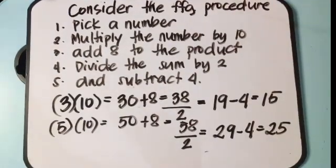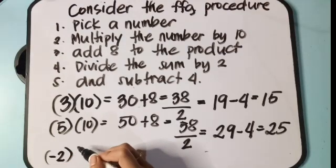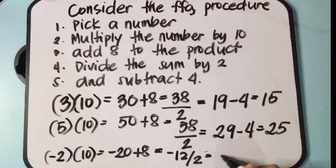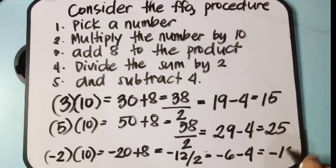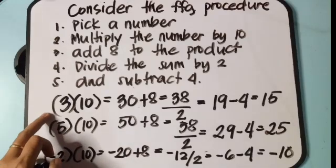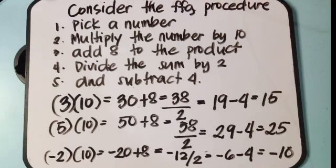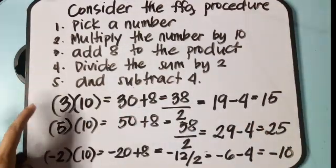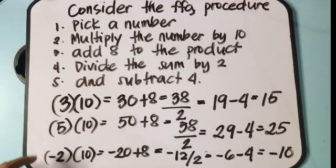Okay, next, how about if we choose a negative number? So let's say negative 2 times 10 is negative 20 plus 8 is negative 12 divided by 2, that is negative 6 minus 4, that is negative 10. Okay, so we have now 3 numbers na napili natin. We observe or make a conjecture about the relationship between the size of the resulting number and the size of the original number. What do you think is your observation about the resulting numbers 15, 25, and negative 10 compared to the original numbers 3, 5, and negative 2? Ano yung magiging conjecture natin dyan?